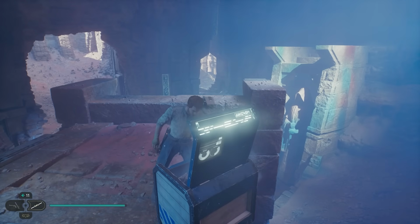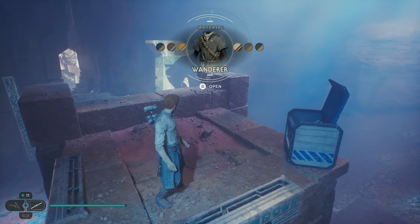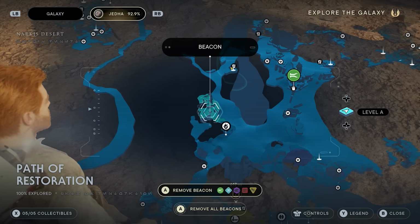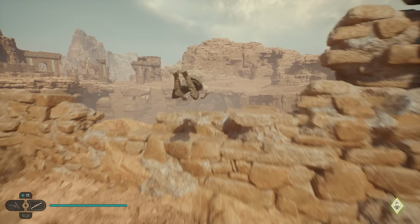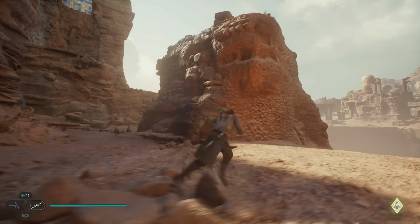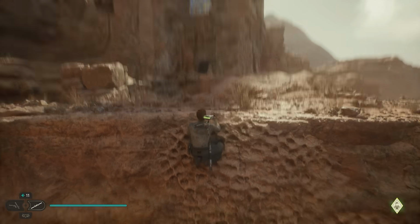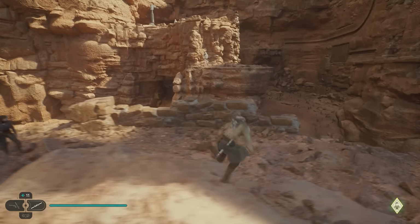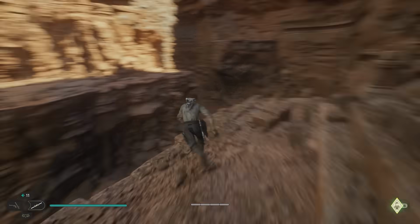And then the final piece that we need to complete this outfit is the Wanderer shirt collars, which are also found on Jeddah, and they're found over at the Path of Restoration, which is one of the temples that I talked about in my previous video. So once you get here, just follow the path that I'm taking on screen. There's a couple of climbing and jumping puzzles. Make your way around all of the different rocks and climb clear up to the top, and this is where you will find the Wanderer shirt collar.